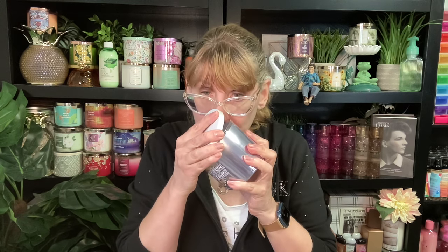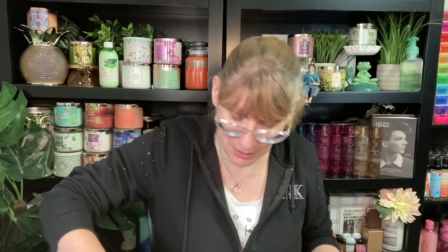Oh my gosh, this marshmallow cream gelato is so good. I don't know. I like all of these, seriously. Pink bubblegum. Oh my gosh, these smell so good. So anyway, I'm super excited. Summer's coming. Thank you so much to Goose Creek for sending me this selection. I got so many candles to review, guys. I'm going to try to get to more Goose Creek this week.